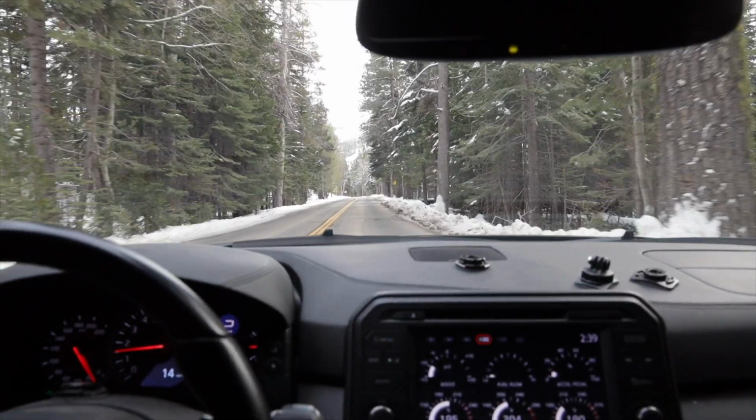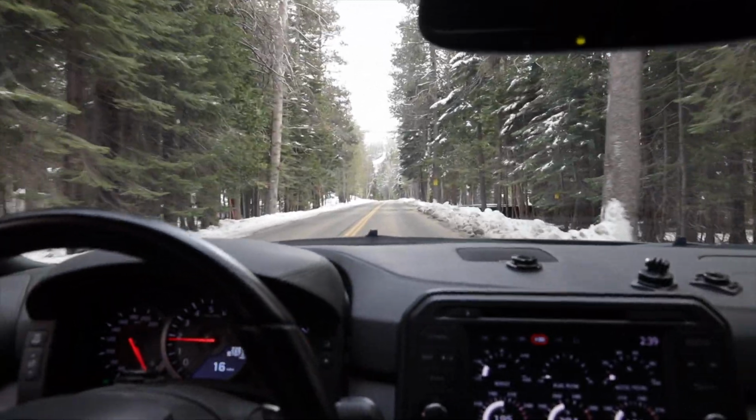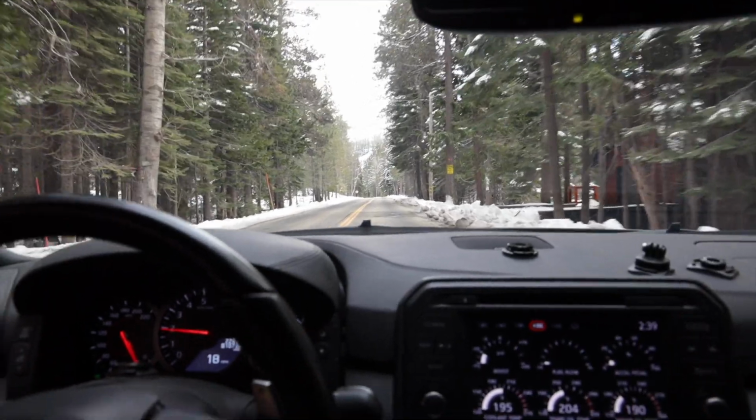We're gonna head on to the next spot. All right, you wanna keep going down this road? Yes, let's keep going. Dude, I'm rolling my window down. It's just too fresh and smells so good.